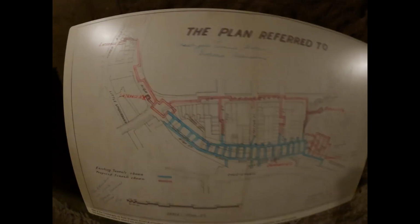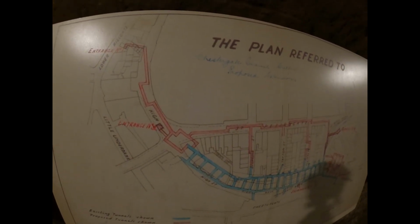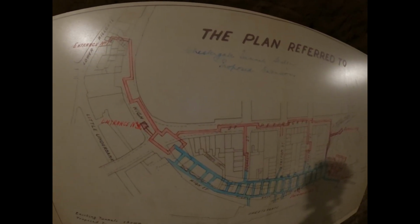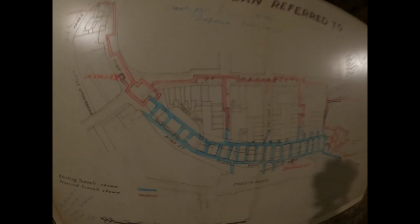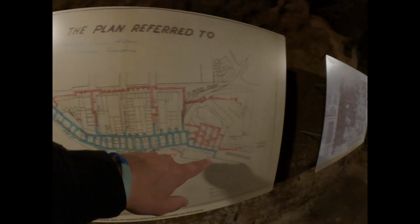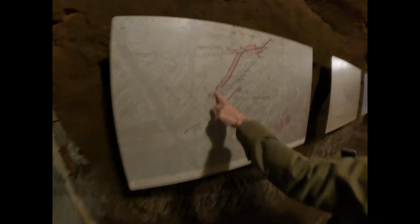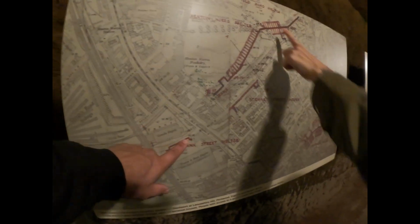And this is the tunnels. Chester Gate Air Raid Shelters, showing proposed extensions. So they were actually going to extend the tunnels. Look, this is the red sandstone that it's famous for. These are the tunnels, these are the shelters, the air raid shelters. So that's the one that we've been trying to get in, isn't it?